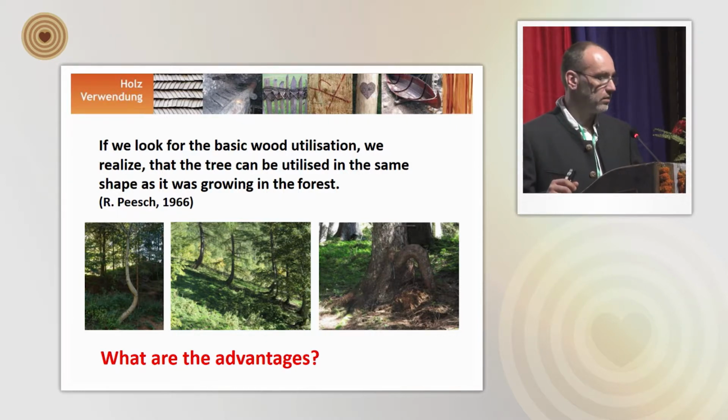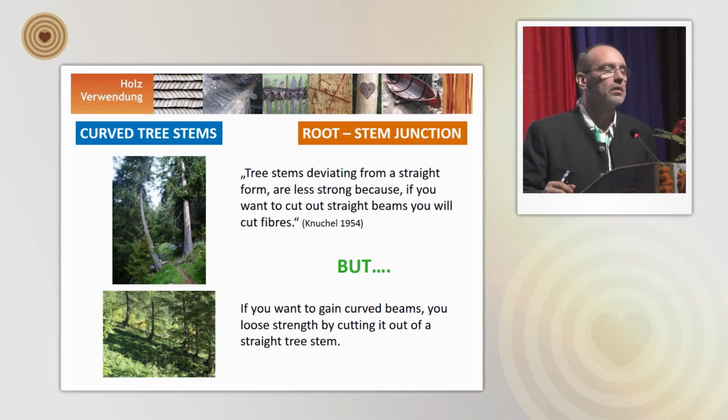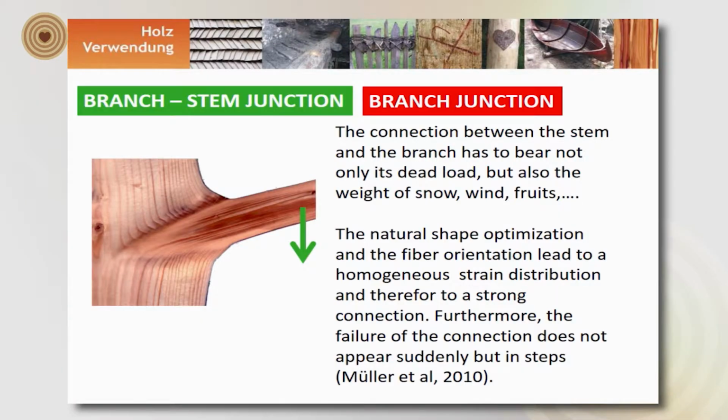So what are the advantages at the end? We've seen some examples, but why should we use it? Looking at the curved tree stems and the wood stem junctions, that means you have a not straight tree trunk, and at the end a not straight board. But if you use this kind of crookedness, you will follow the so-called fibers, the wooden tissue. So that's very strong. If you cut the same shape out of a board, you will never reach the same mechanical strength because of the cut fibers. It would be the same for the branch stem junctions.